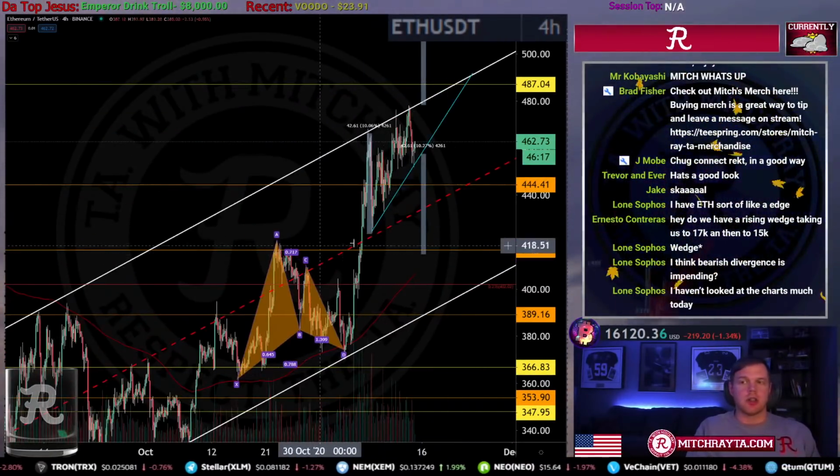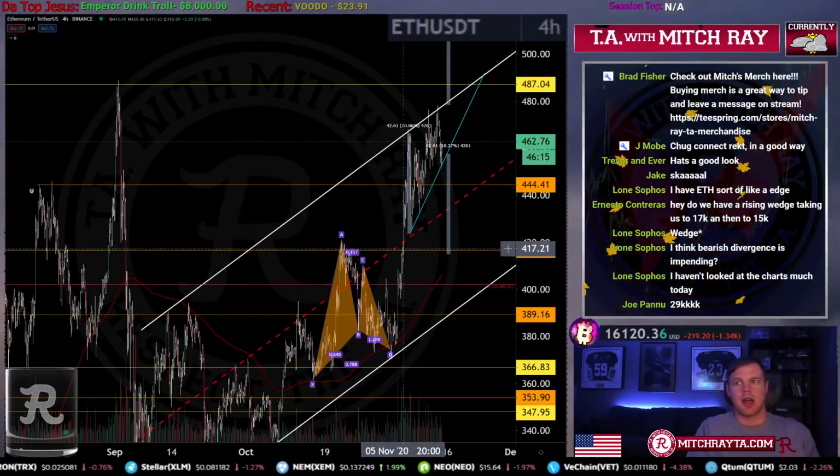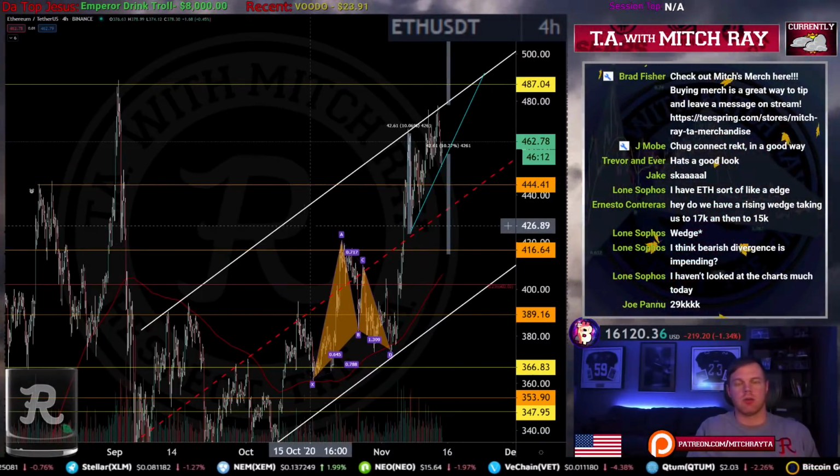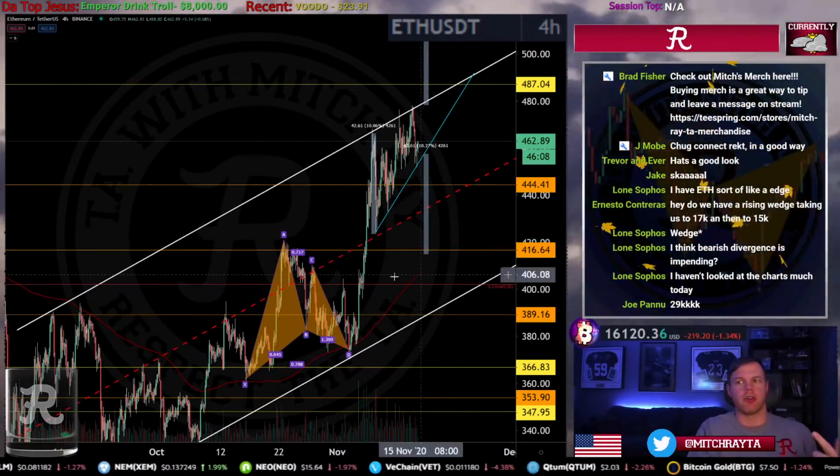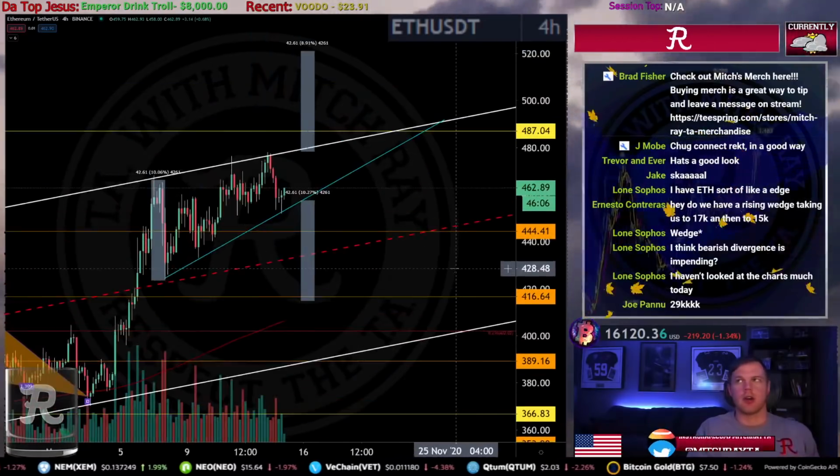If Bitcoin really is over, it's done, right? It's going to correct now. It's really going to break the parabolic run. We get a $1,000 move down. That's exactly where Ethereum's going, 416. Okay, so right, you got targets both ways.